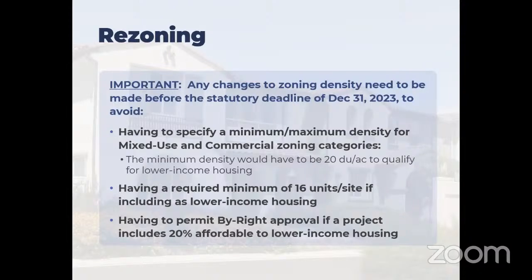So because you cannot have a zone where the bottom is 20 and the maximum is also 20, you need to push up the maximum to be something else. Then your zone to accommodate your lower income RHNA would have to have a density range of 20 to 24 or 20 to 25 units to the acre. The maximum density of that zone would have to be pushed up because you now have to establish a minimum of that zone at 20 units to the acre.